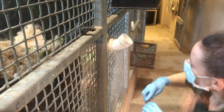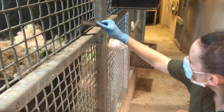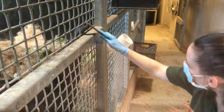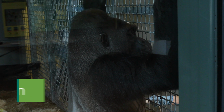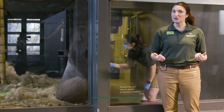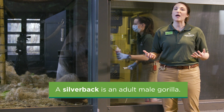Right behind me is one of our incredible animal care staff. They are on one side of a protective barrier, and Kwan, the silverback or leader of the family troop here at Lincoln Park Zoo, is on the other side. During training, our keepers are always respecting the space of the gorillas and never go in there with them.